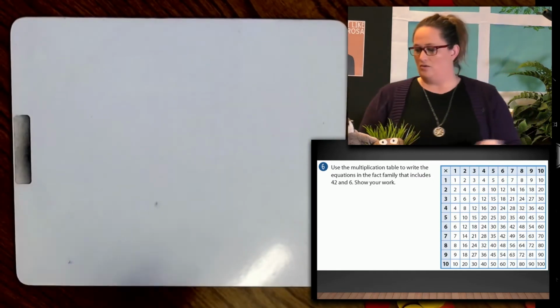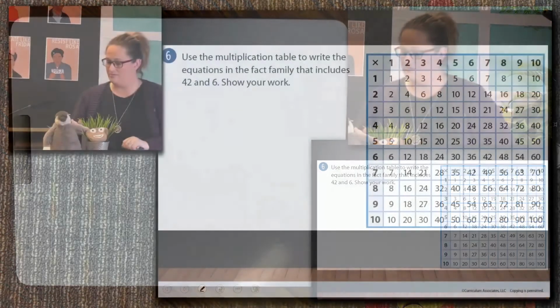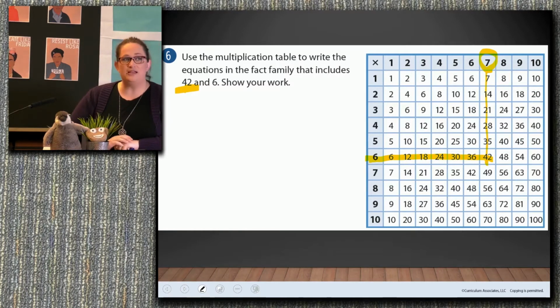Okay, so I'm going to look at my 6. Mr. Kevin, we can do just this slide because I can write here on the white part of the slide. Perfect. So I'm going to look at the 6, and I'm going to go until I get to what number? What's my total quantity? 42. So 6 and 42. And then I'm going to go straight up, which gives me 6 groups of 7.